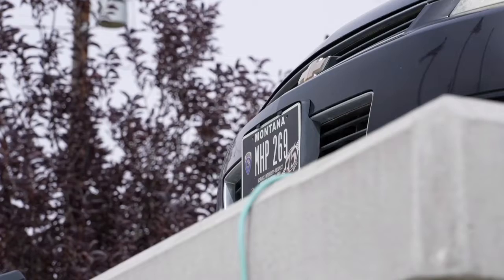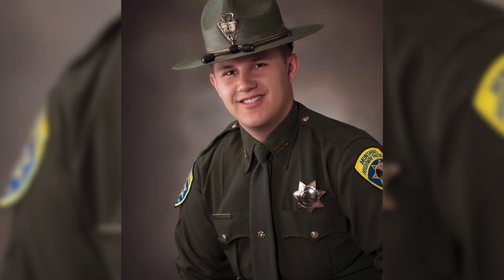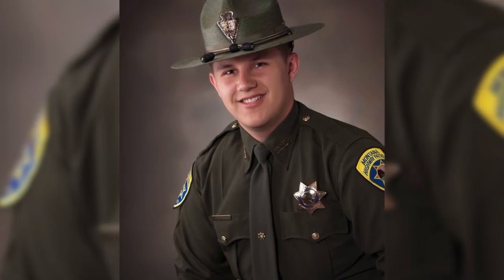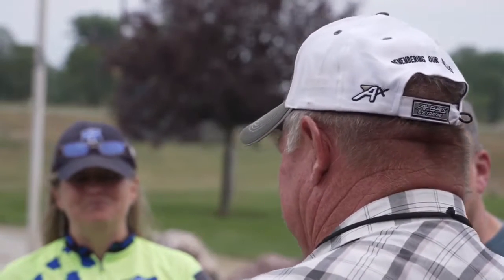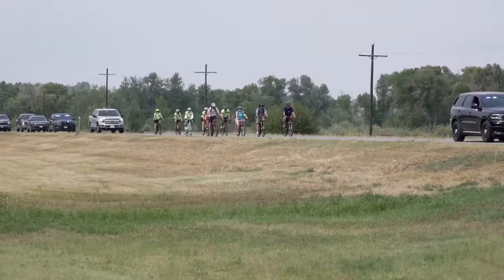You know, it's always a little emotional, but yeah, it's great, and like I said, my goal in life is never to let them be forgotten. So Denny DeLate visits his son David's memorial in Three Forks daily, but on Saturday he was surrounded by friends and strangers. I appreciate that people are still remembering and still honoring all our fallen officers.